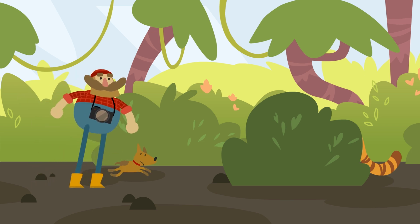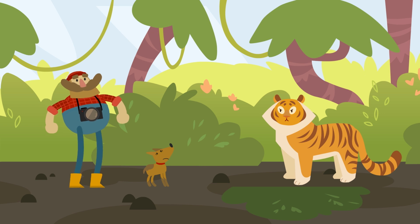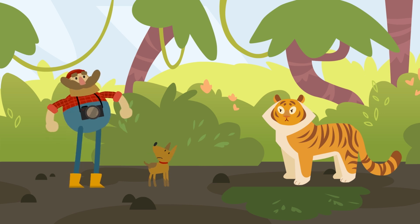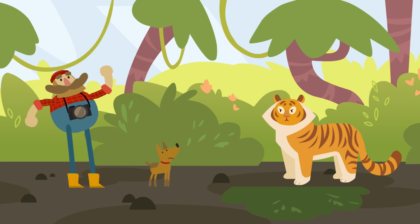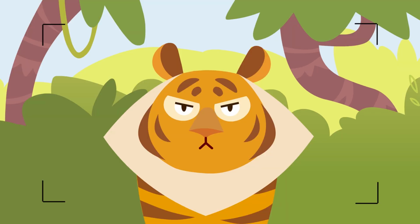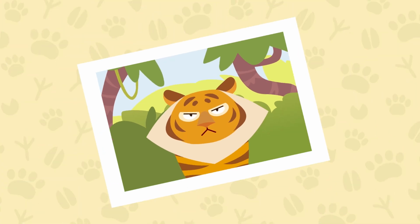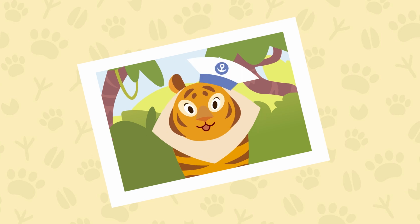Like that. It's a tiger. Let's take a picture of it fast. Well, this is a tiger. It growls horribly, and it also wears stripes like sailors do. Its fur is striped, and it leaves a footprint like this.